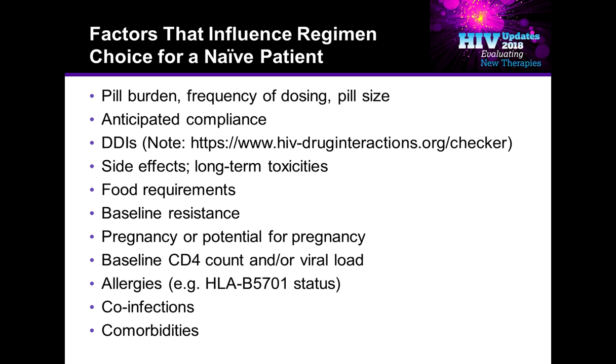One of those is the HLA-B5701 allele, which if you inherited this gene signature, you're at increased risk of developing hypersensitivity to abacavir, which is one of the main NRTIs in the nucleoside reverse transcriptase inhibitor class to treat HIV. And all guidelines agree that if you are HLA-B5701 positive, you should not get abacavir.